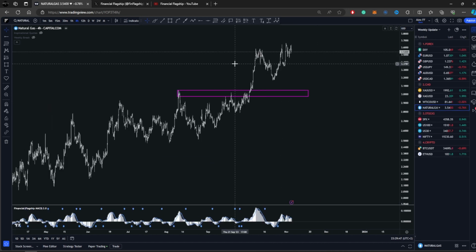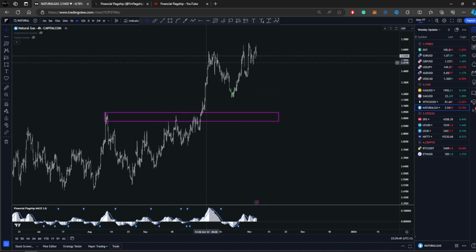For natural gas, last time we spoke about natural gas, we were expecting the price here to drop and eventually reach this level. Unfortunately, the price didn't come to our target. Instead, it went up from a higher level than we expected. And the way things are looking, I'm expecting here a consolidation and then the continuation of this 4-hour uptrend that we find ourselves in.